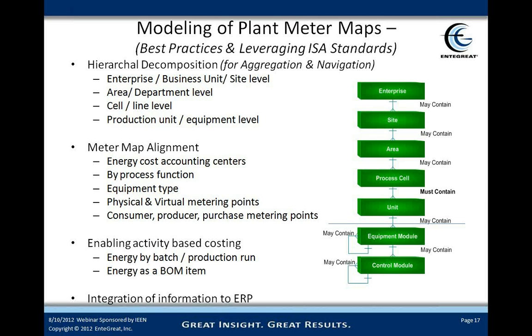By combining all these together and following this kind of modeling scheme that I just presented here, this really enables you to slice and dice the information by equipment type, by process function, and it also enables activity-based costing. For example, capturing how much energy I used for that particular batch or for that production run or for that work order.